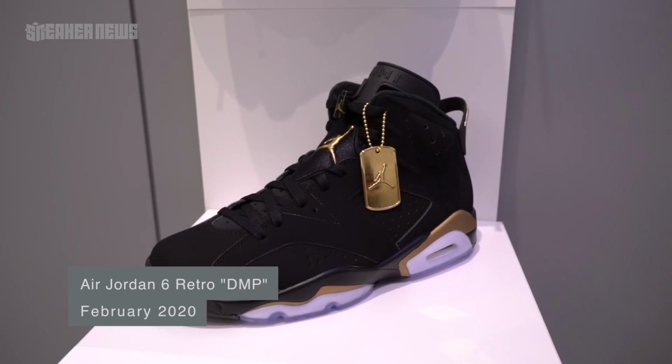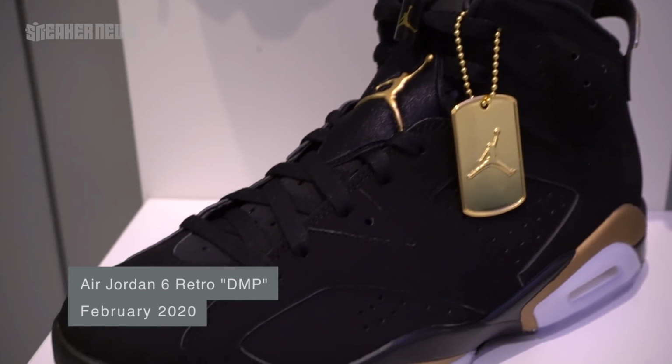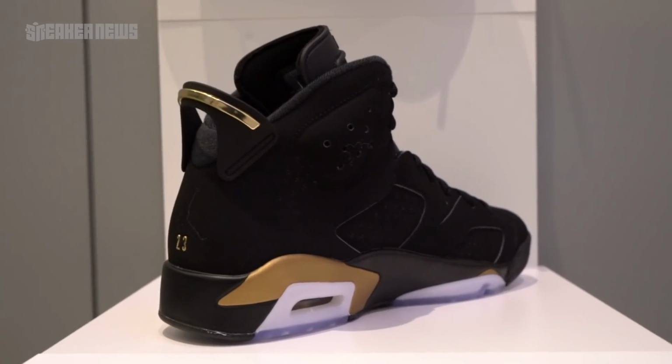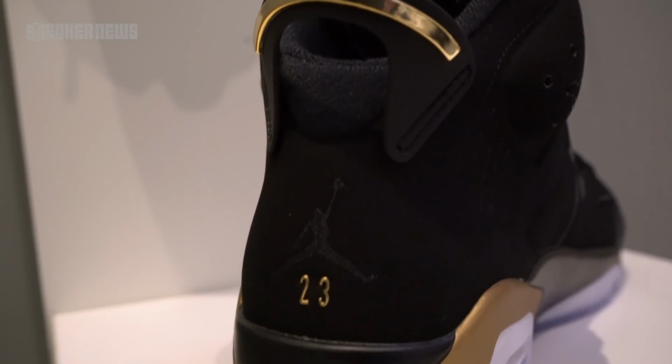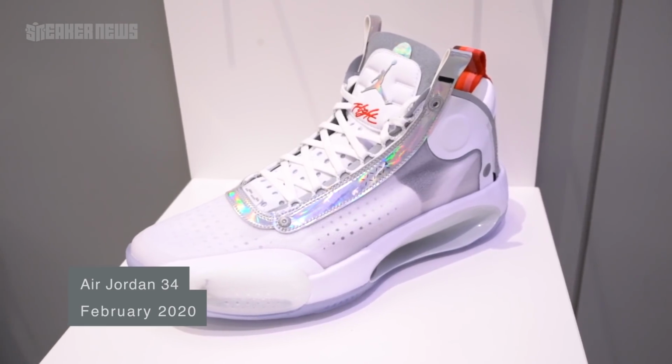Following that is a shoe that really needs no introduction, the Air Jordan 6 Retro Defining Moments package that celebrates Michael Jordan's first NBA title in 1991. It originally released in 2006 as a Defining Moments package and will be available on its own for the first time.